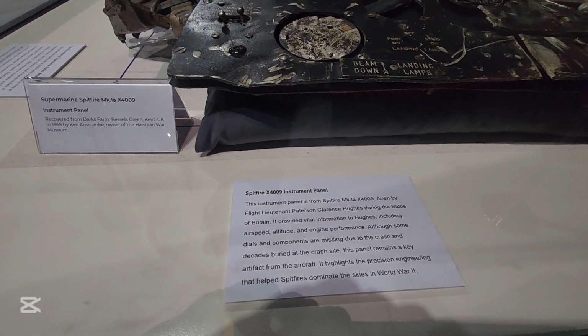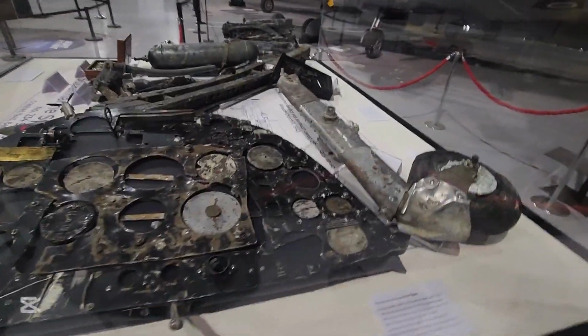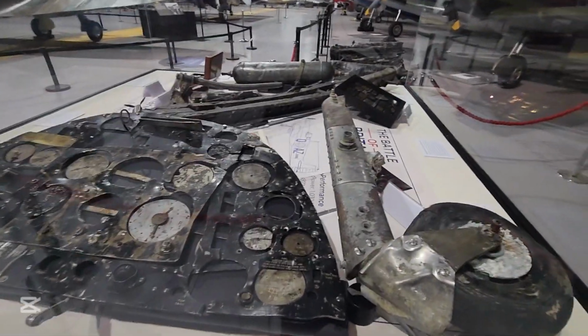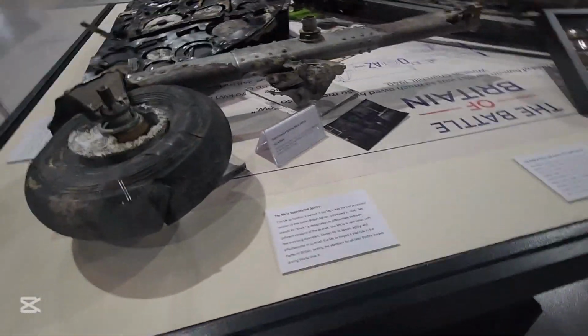You'll see it later in the video, there's actually a replica Spitfire in the middle, just to the left of where I'm standing there, and it's painted with the colours of this plane, the markings, but they actually got the real deal coming back.